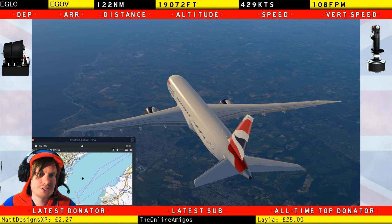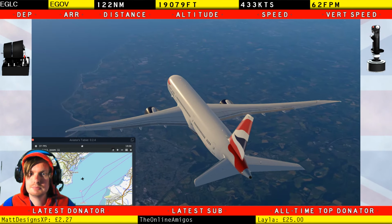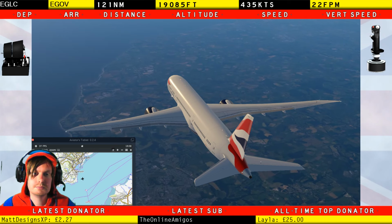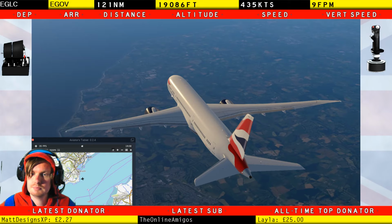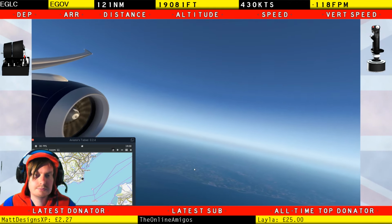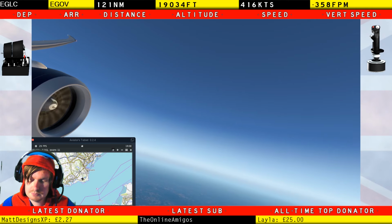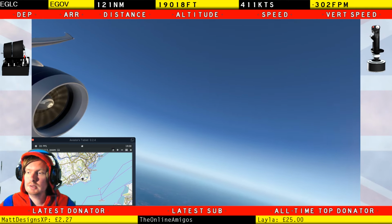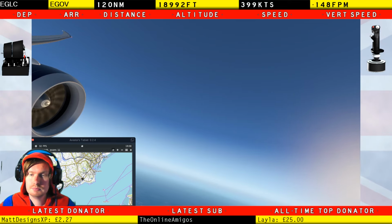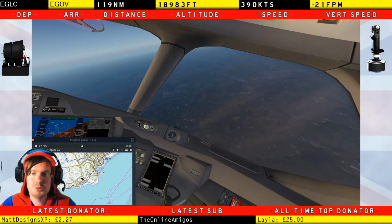I'm just passing over, is it Cardiff Airport? Cardiff Airport, there we go. It's amazing how well the coastline is merged in, so you don't get those ugly, jagged edges you ever see. Yeah, just got to work on those frame rates, and we'll be well away, I think.